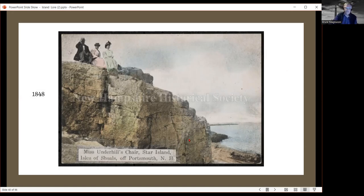This is the story of the schoolteacher, Miss Underhill, who in 1848 gets washed out to sea by a rogue wave. I guess she's just kind of hanging out in the rocks here on Star Island, probably the part that faces out to the open ocean, and she gets washed away. And I don't believe they ever found her. As a result, this rock out on Star Island gets known as Miss Underhill's Chair. And this just absolutely terrified me and fascinated me when I went out there for a day trip about 50 years ago.